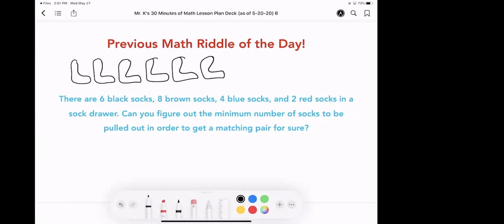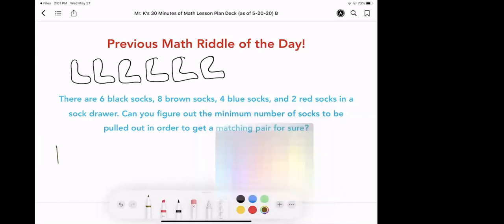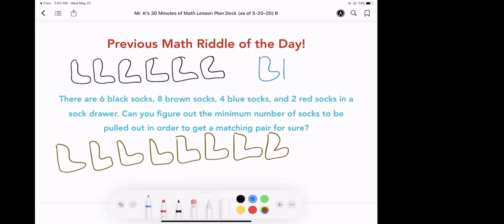1, 2, 3, 4, 5, 6. Those are our black socks. I know they're not the prettiest, my apologies. All right, let's do brown. And we had 8 brown socks. 1, 2, 3, 4, 5, 6, 7, 8. Whoops, that's all I need. Okay. And then I had 4 blue socks. Let's put those up here. 1, 2, 3, 4. And I had 2 red socks. Let's put those down here. 1, 2.